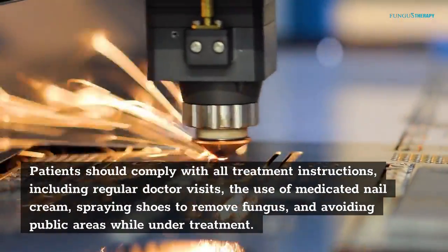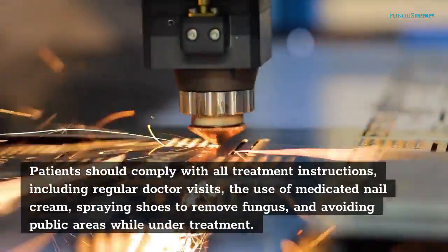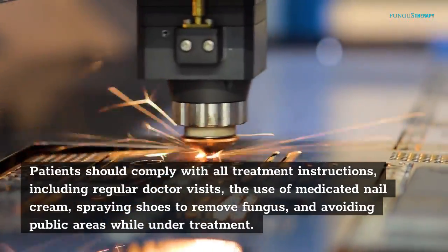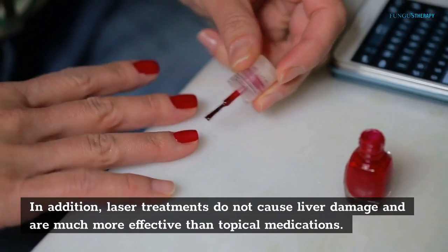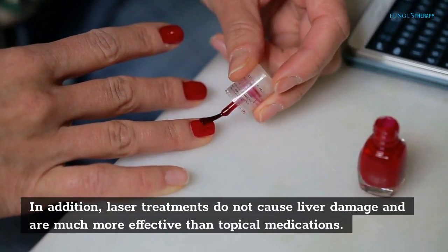Patients should comply with all treatment instructions, including regular doctor visits, the use of medicated nail cream, spraying shoes to remove fungus, and avoiding public areas while under treatment. In addition, they should avoid wearing nail polish while on the treatment. In addition, laser treatments do not cause liver damage and are much more effective than topical medications.